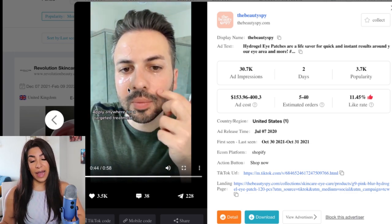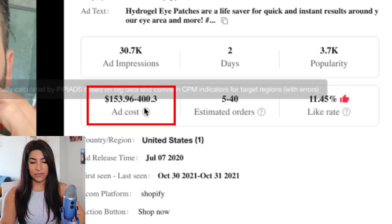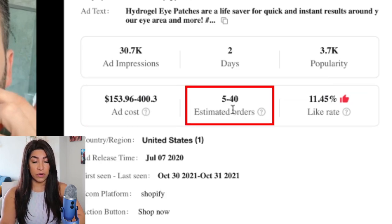This is actually a pretty cool ad. It looks like this ad did pretty well. The rate is pretty high. If I say pretty one more time. Ad cost, it looks like they spent $400. They got an estimated 40 orders.